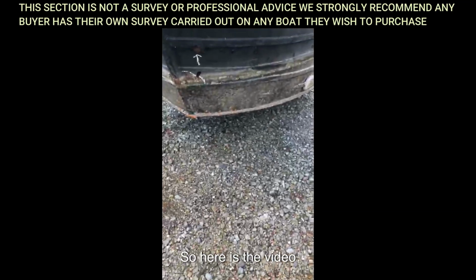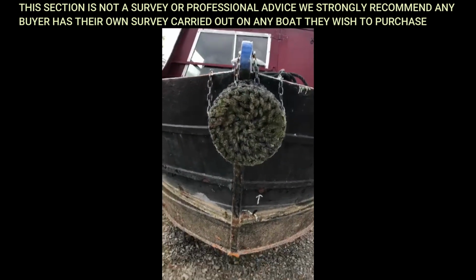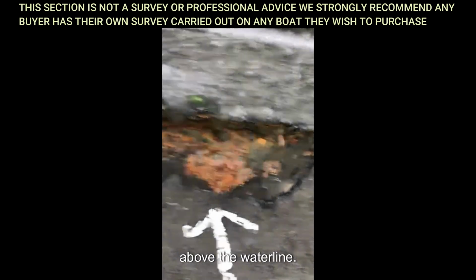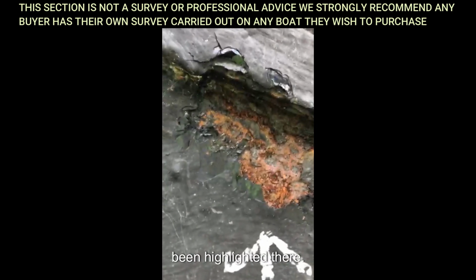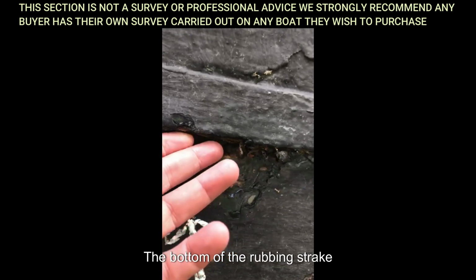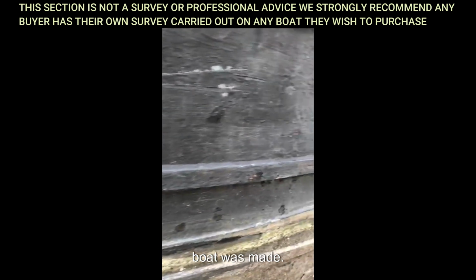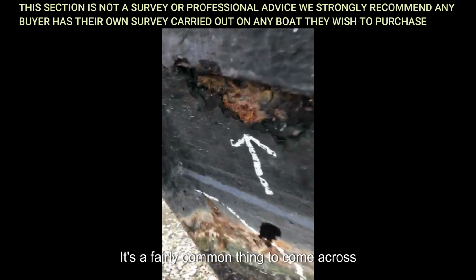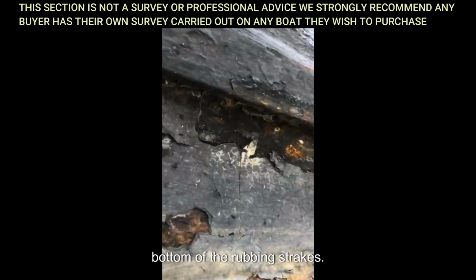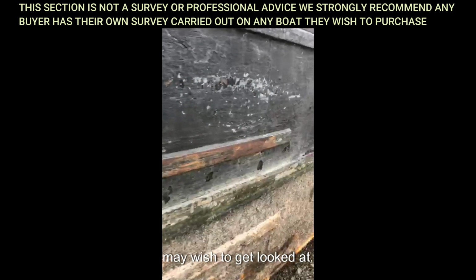So here is the video of a walkthrough of the boat out of the water. On the rubbing strake above the waterline, there's a small amount of corrosion that's been highlighted there. The bottom of the rubbing strake hasn't been welded all the way along, it has just been spot welded when the boat was made. It's a fairly common thing to come across, a boat not having been welded along the bottom of the rubbing strakes. So that's certainly something a purchaser may wish to get looked at.